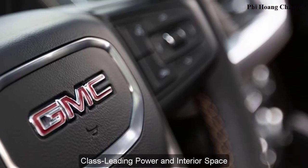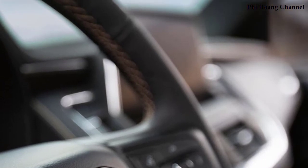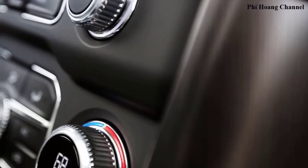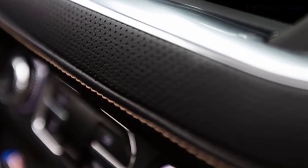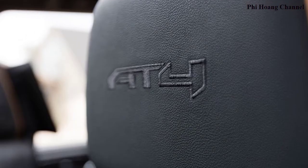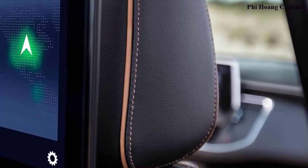Class-leading power and interior space. GMC Yukon and Yukon XL drivers will have their choice among 3 engine options, highlighted by an all-new version of the lauded 6.2L V8 engine, delivering 420 horsepower and 460 pound-feet of torque, more than any competitor. The standard engine is an all-new 5.3L V8.